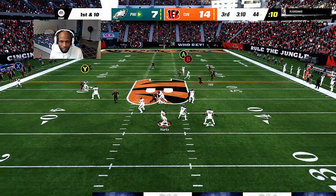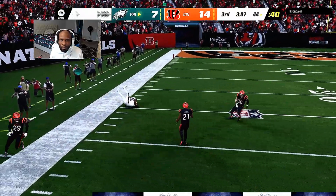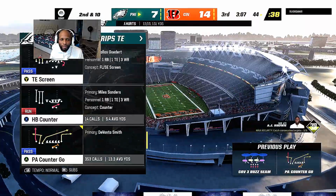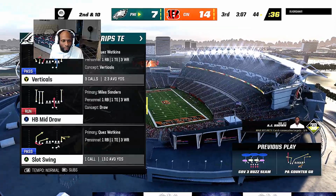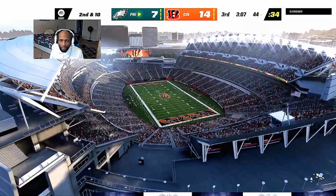They go play action here on 1st down. Being chased out left. And that is intercepted on the sideline. Wait, no. They'll say no. It was caught out of bounds. So this is just an incompletion here.